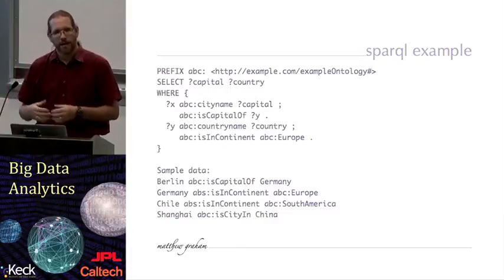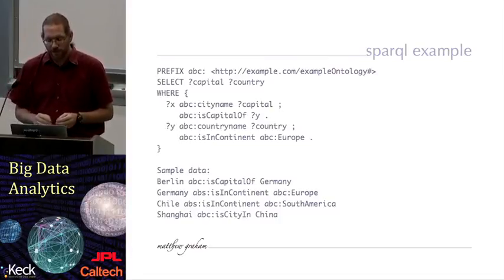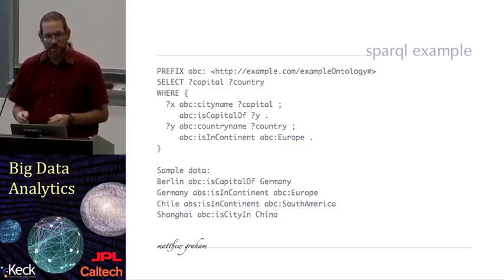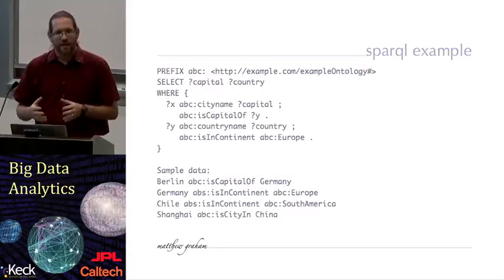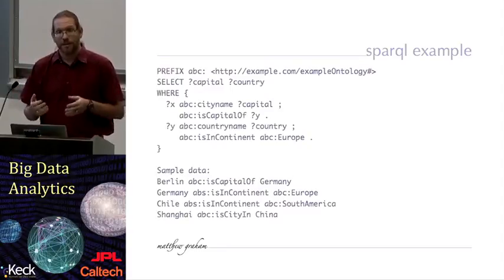And we would be hitting a triple store containing a set of triples. Sample data in the lower half of the slide shows the sort of triples that we would have. So you can see that the where statement in the SPARQL example is a join of a number of types of statement. We're looking for cities which have a name. The city is designated as the capital of a country which is in the continent of Europe, in this particular case. We have a schema which defines a set of predicates. The predicates in this case would be city name, is capital of, country name, is in continent.